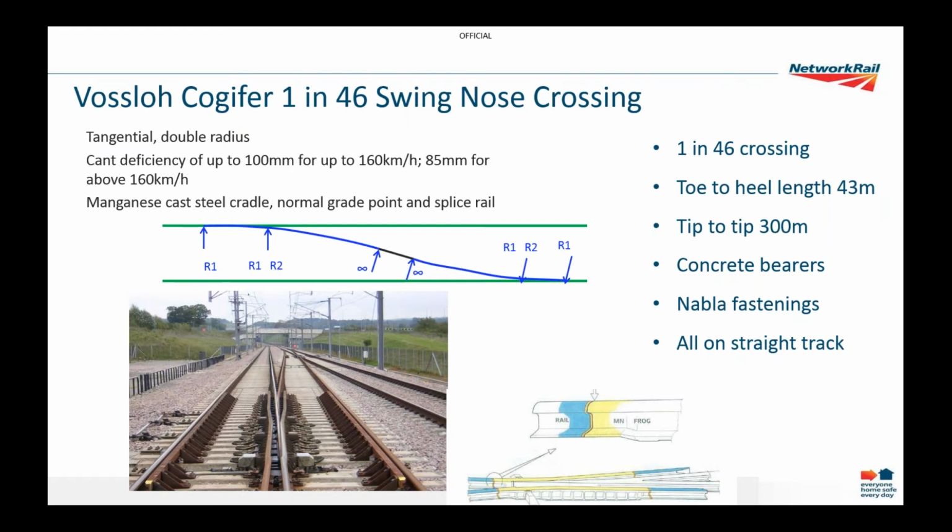So a little bit more about the 1 in 46 swing noses. We have about 33 units of it. There's quite a lot of them. They are separated by about 15 kilometers each because they're perturbation crossovers. The turnout speed is 160 kilometers per hour, and the toe to heel length is 43 meters. Because of this length, we are having some problems trying to renew them because we are trying to source plant that can lift 43 meters of ironwork. And then the tip-to-tip dimension is 300 meters long. Okay, so it uses Nabla fastening and all are installed on straight track.